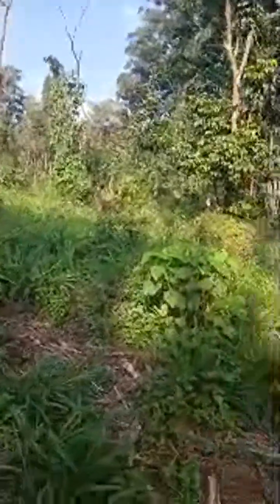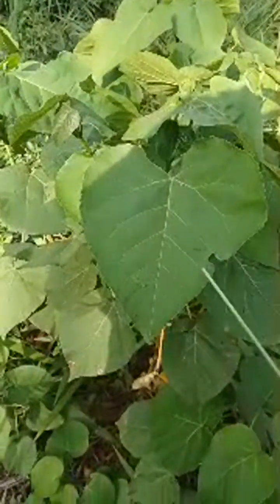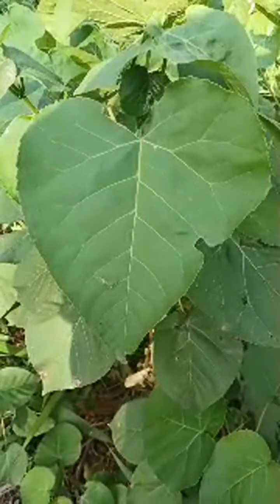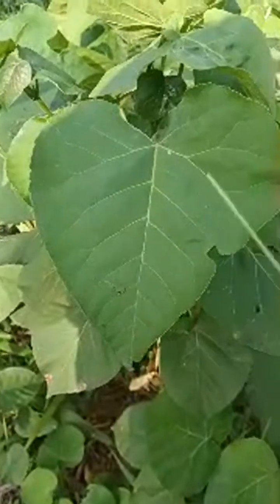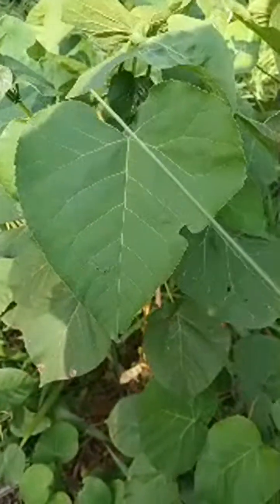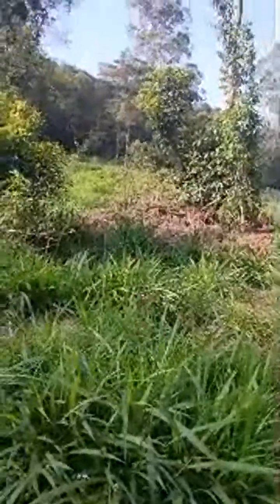This is a broad-leafed croton. So with tree naming, sometimes you look at the formation of the leaf. You see this one, it's a broad leaf. We have very many species of crotons. This one is called broad-leafed because of this massive big leaf here. We have some other croton called the croton megalocarpus, which has tiny leaves. What else?